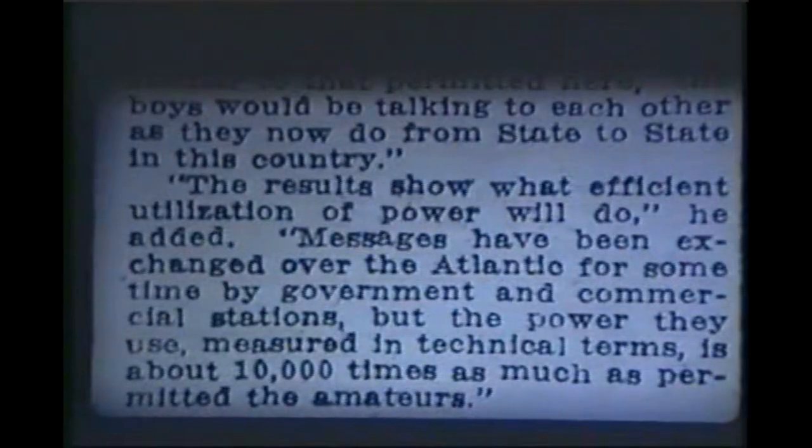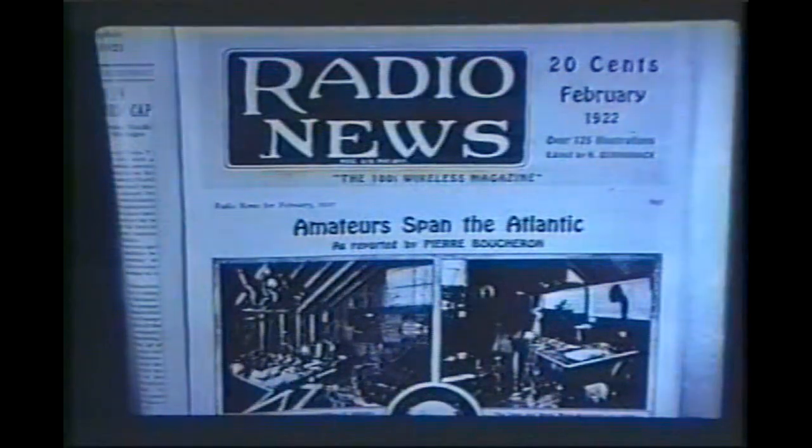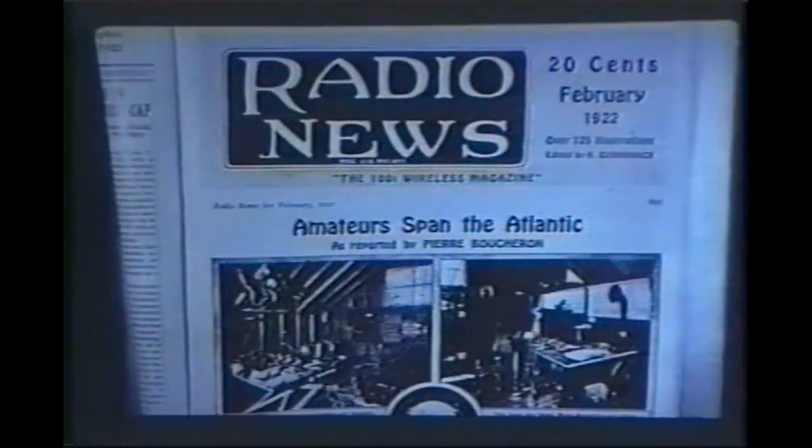The newspapers gave it a great play. It was the beginning of a new era in communication. It was a signal to abandon the long waves and go to the shorter wavelengths for distant communication.